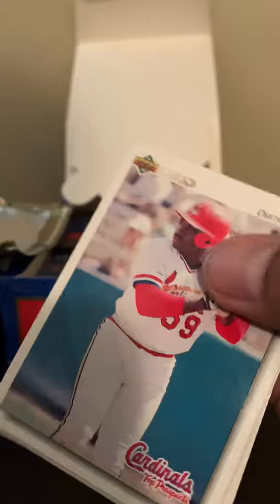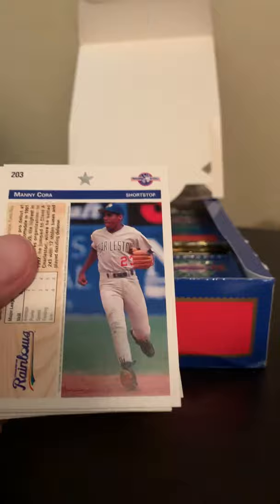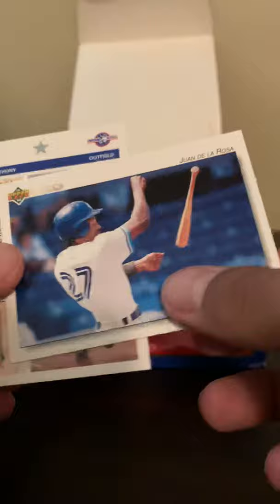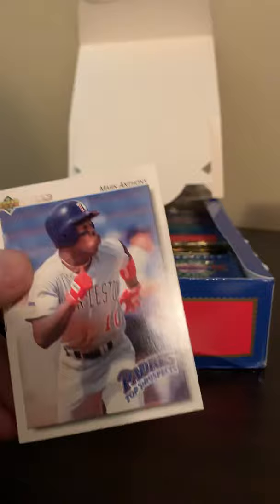Brian Hunter. Yvonne Cruz. Roselli. Don't know that guy. Scott Ruffcorn. Oh, Keith Mitchell. It's like, ooh, that can't be Kevin Mitchell. Manny Cora. Jason Hart. A couple Cubbies. Well, the same Cubby, Lance Dixon. Juan De La Rosa, who can't swing. Hold on to a bat, that is. And Mark Anthony. Mark with a K, not with a C. I'm not even halfway through the box here.